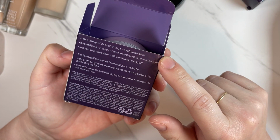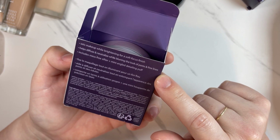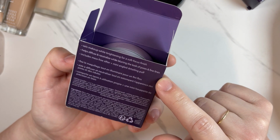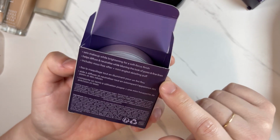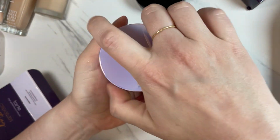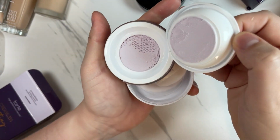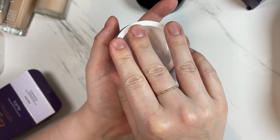But it says it sets makeup while brightening for a soft, focused finish, helps diffuse and neutralize while blurring the look of pores and fine lines, includes a mess-free sifter and mini angled detailing brush. Puff, not brush. All right, so here is the purple one, or lavender one. Very pretty. So we shall see.